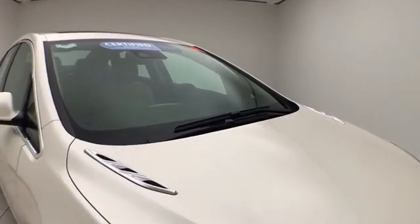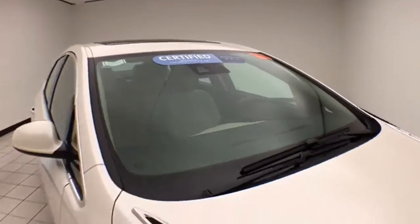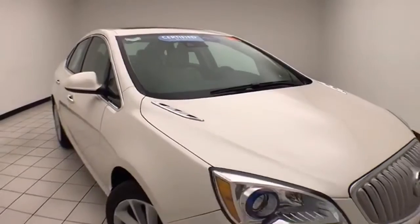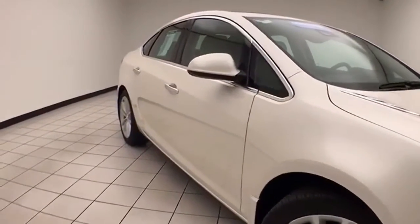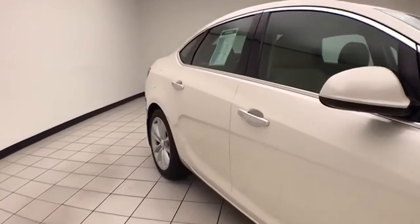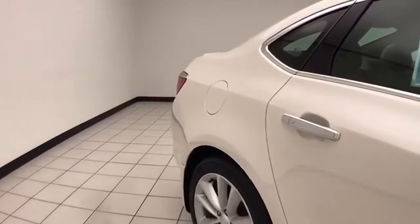White diamond in color. To be GM certified, a vehicle goes through a very strict 172-point inspection, giving you the balance of a 4-year 50,000-mile bumper to bumper and a 6-year 100,000-mile powertrain warranty. You also receive an additional 12-month 12,000-mile bumper to bumper and 2 years or 24,000 miles of scheduled maintenance.